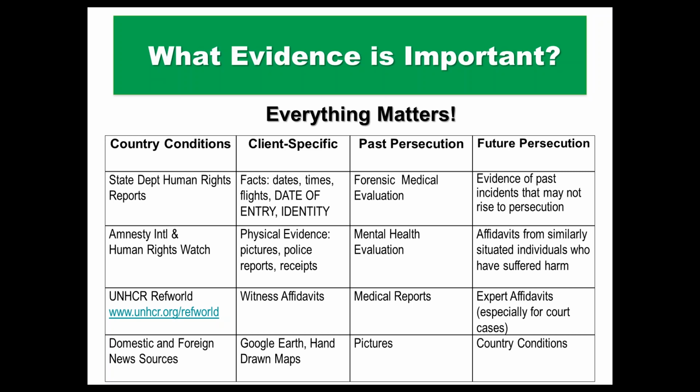So for example, showing that the government is unable or unwilling to control your client's persecutor. So for example, if your client is a woman from El Salvador who is fleeing an abusive partner, you're going to need to rely on that country condition evidence to show that in El Salvador, the police don't intervene in domestic violence situations. And if you call the police, they might ignore you, or they might arrest the perpetrator for such a short period of time that it actually places your client in greater danger.